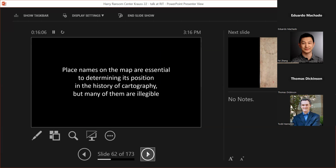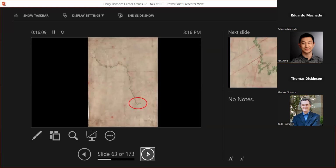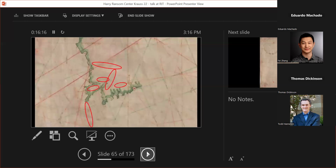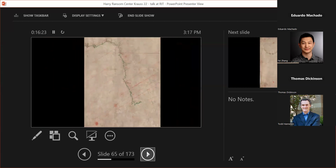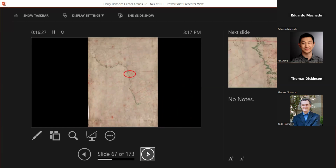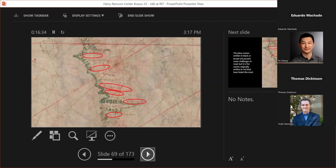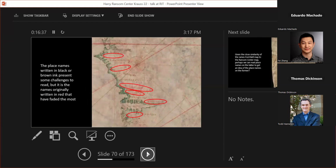So studying the place names on the map is essential to determining its position in the history of cartography. But many of the place names on the Harry Ransom map are illegible, and it's easy to show that. If we zoom in, we can see traces of place names here, but trying to read them is just about impossible with the naked eye in natural light. And if we zoom in at another point on the coast, the case is very similar. It's worth pointing out that the place names written in black or brown ink present challenges to read. They're mostly legible, but it's the names originally written in red that have faded the most. And as we saw earlier, it's the names in red that are actually the names of the more important places on the coast.